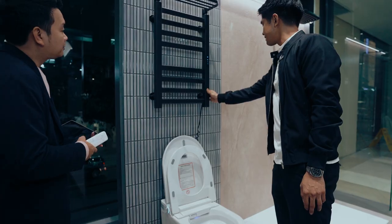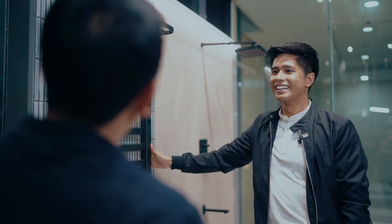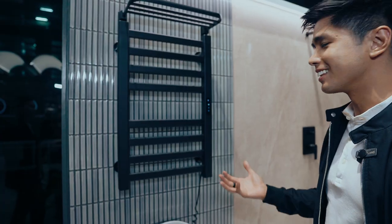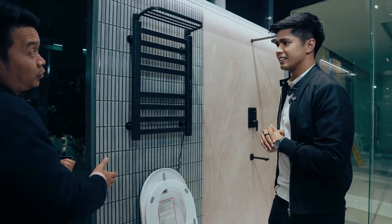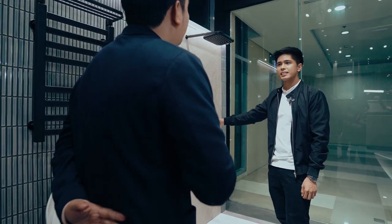Yes, sir. This one is our heated towel rack. Oh, this is really advanced. Yes, and I think it's perfect sa condo units, because not everyone has a balcony. Not everyone can dry their clothes or towels outside, in the balcony. Yes, this one is very advisable po. Then you can actually pair it with the shower, same color. I love the shower. Is it possible to use this in a condominium?